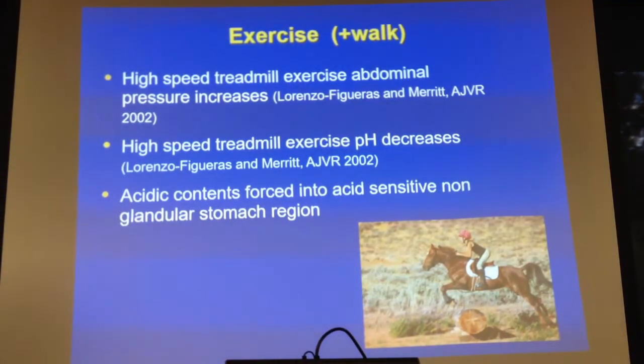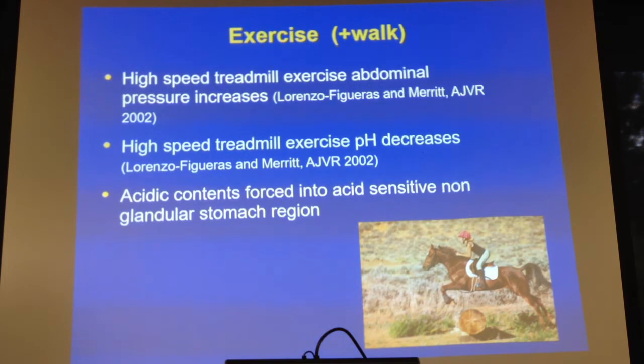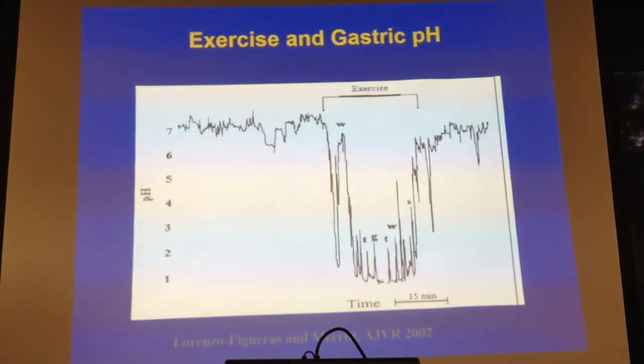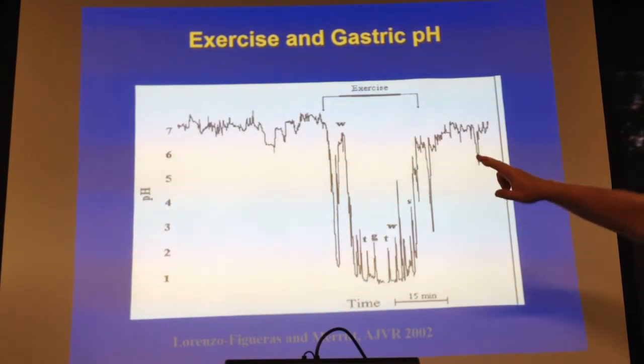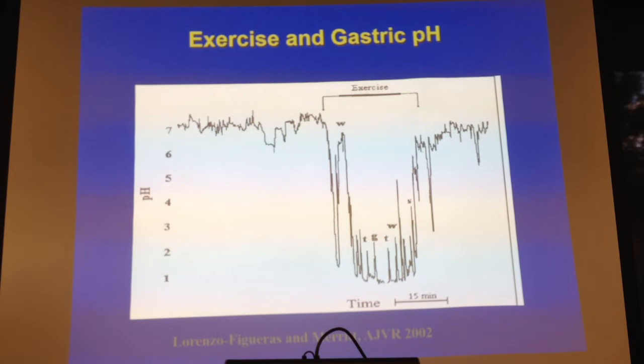So the exercise we've discussed. As the exercise increases, the pH decreases, which means it gets more acidic. So not only does that acid get pushed up into the wrong bit of the stomach through stomach pressure of exercise and abdominal pressure, the acidity of the stomach for some reason goes up as well. So it's a double whammy in exercising horses. And you see that here in this graph, that's the pH of the stomach samples taken in a non-exercising horse of pH 7, and then you come down here and they drop down to 0 during exercise, and then 1, during exercise. So exercise itself produces this change in gastric acidity, as well as forcing the gastric acid into the wrong place of the stomach.